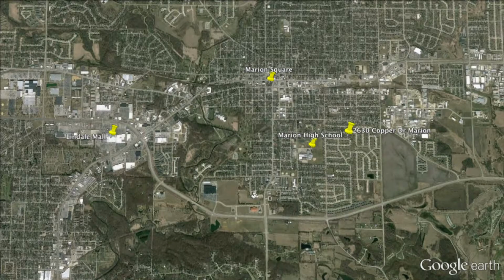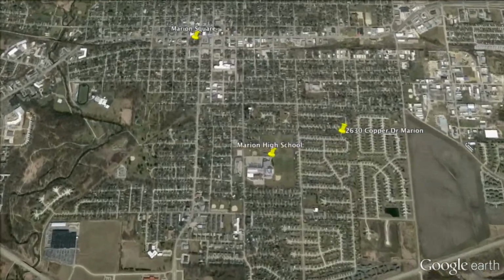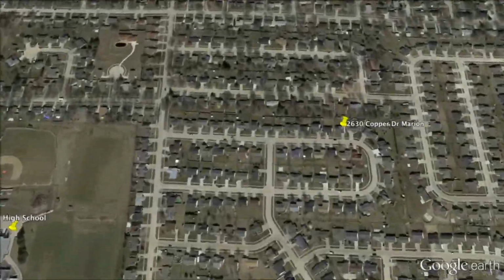Hi, and welcome to 2630 Copper Drive in Marion. So here we see an overview of Marion. Copper Drive is very close to Marion High School, as you can see.